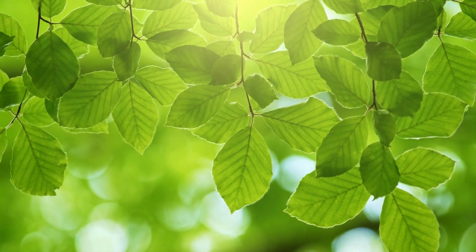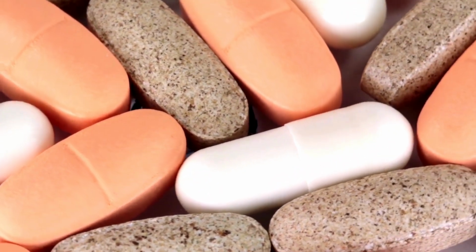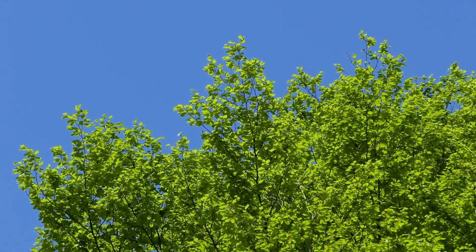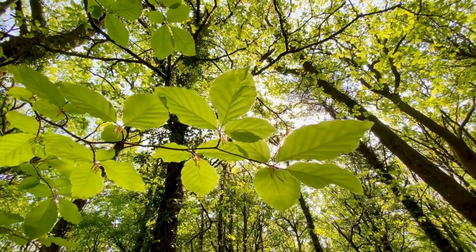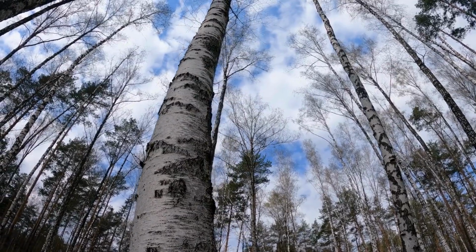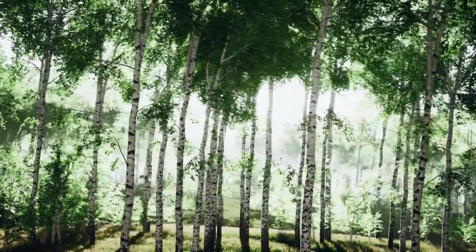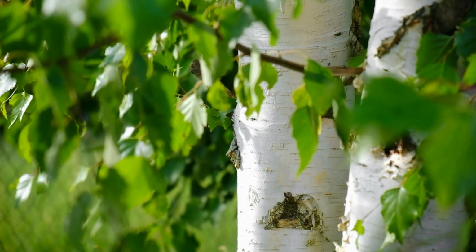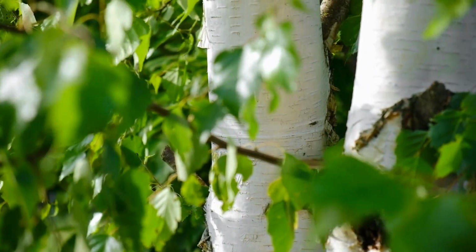Next up, we have the beech tree. Beech tree leaves contain vitamins A and C, as well as various minerals. Young beech leaves are tender and they can be consumed raw or cooked. Beech trees are hardy in zones 3 to 9, depending on the species. Now we have the birch tree. Birch tree leaves contain vitamin C and antioxidants. The young leaves can be eaten raw, while mature leaves are best cooked. Depending on the species, birch can grow from zones 2 to 9, and the leaves have anti-inflammatory properties.